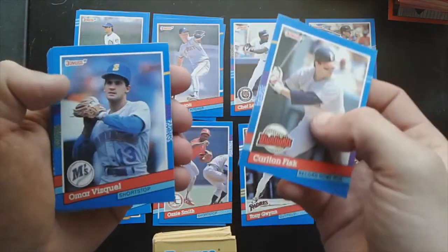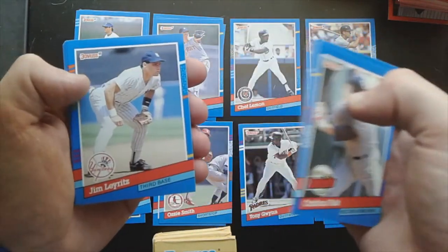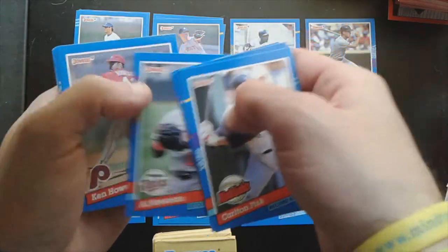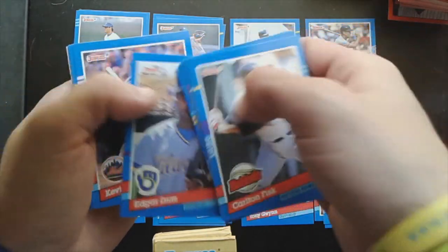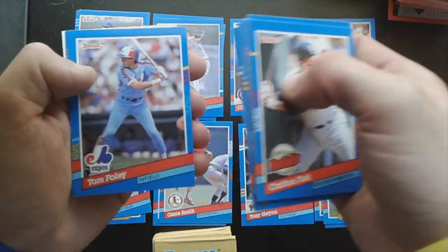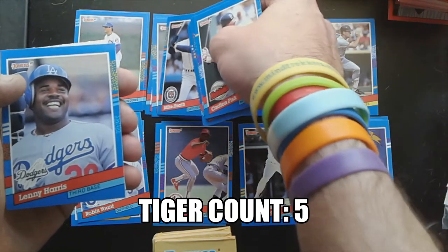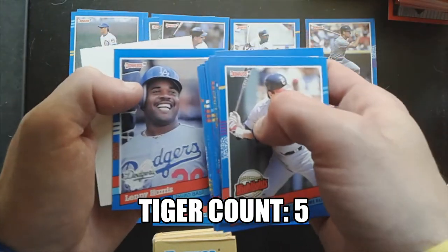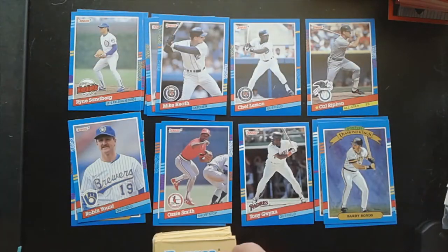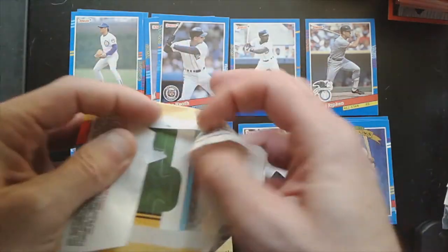Carlton Fisk, bonus card. Vizquel, Thompson, Slott, Laritz, Al Newman, Howell, Diaz, McReynolds, Storm Davis, another autographer, Foley, Derek May, and Mike Heath with Lenny Harris to close it out. Five packs to go.